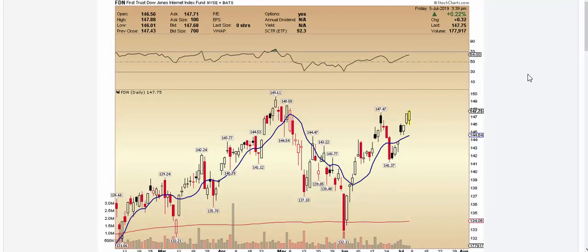The other part of the SGS program is the SGS Investor. One of our large holdings in the SGS Investor is FDN. This is leading growth stocks in an ETF, and one way to play the action is to be in something diversified for a growth stock vehicle. I like FDN. It's one of our larger holdings and one of my personal holdings.